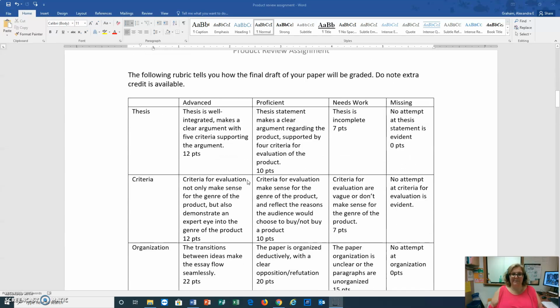All right, so let me talk to you about how I'm going to grade this paper. You'll notice there are four columns here: advanced, proficient, needs work, missing. Your proficient is your 100 out of 100. If you do all of these things, you get an A. Advanced is your extra credit opportunity. So for those of you who are like, a 99 isn't good enough, I have to have 103, here's your opportunity for extra credit.